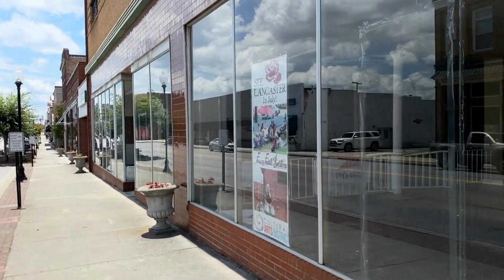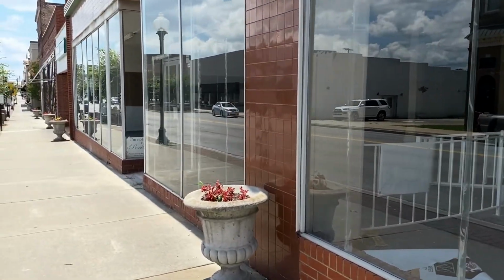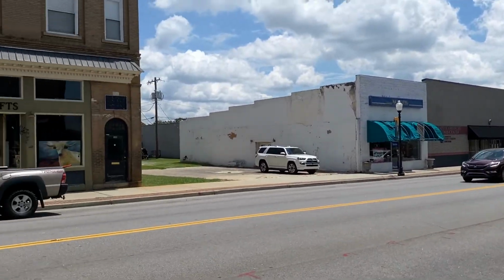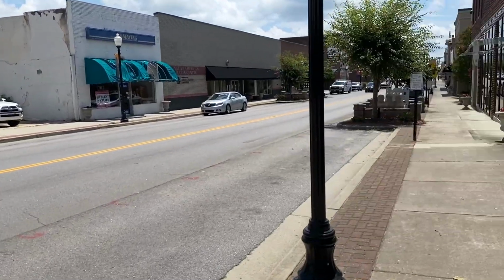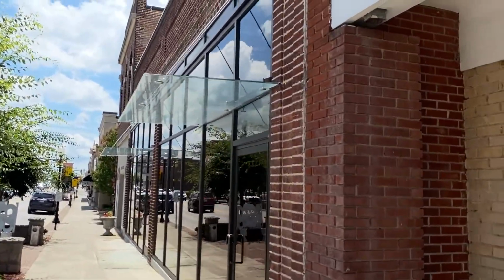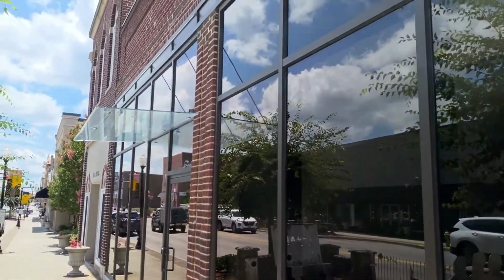All right. See Lancaster in July. Yes, there they go. Little cultural arts thing going on there. Another big empty building though. I like that Chastain's loft building. Did good on that. All right, let's pick up the pace here. Interesting. Glass awning there to keep you from getting wet, but they do get dirty. You can tell they need to clean them more.